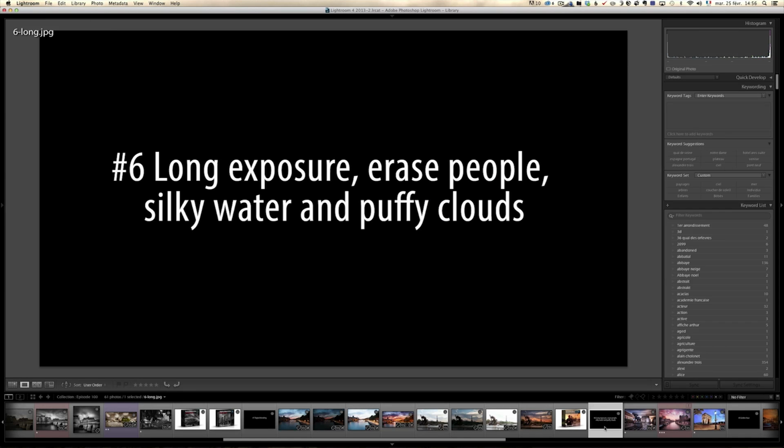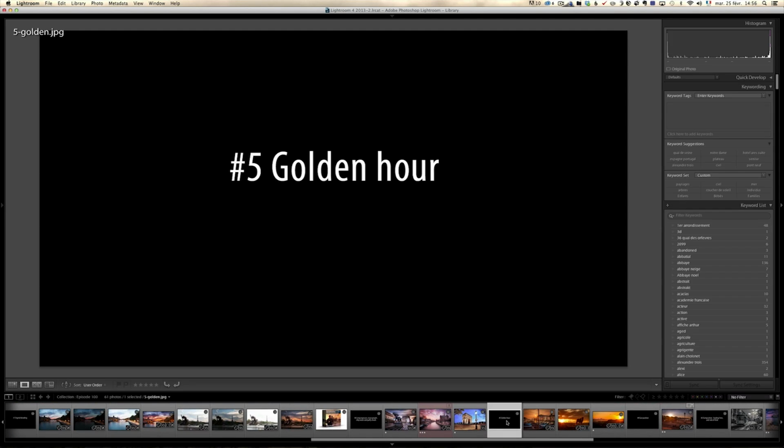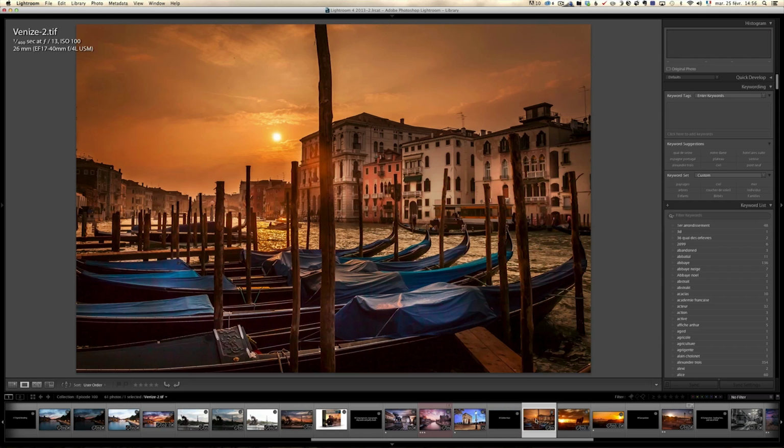So that was tip number 6, long exposure, erase people, silky water, and puffy clouds. Okay, tip number 5, the golden hour. Now this does not happen every day, but sometimes when the sun is down, about, I would say, an hour before sunset, you can have the sun rays straight to you, and the whole atmosphere becomes very yellow. It makes amazing photos, and that's why it's called the golden hour.